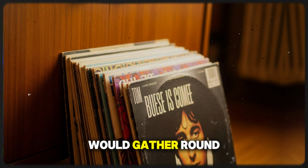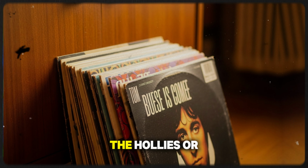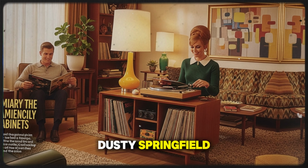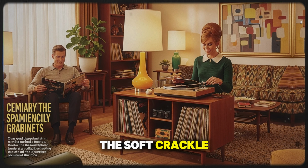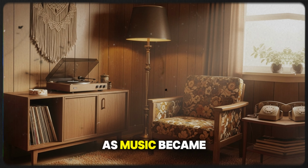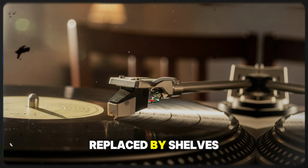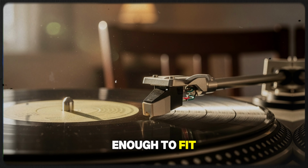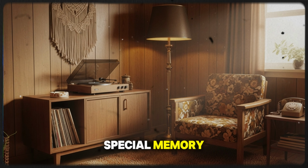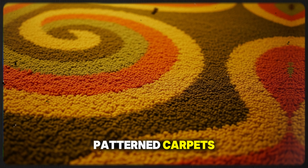Families and friends would gather round, carefully choosing what to play next, perhaps the Beatles, the Hollies, or a bit of Dusty Springfield. You could hear the soft crackle before the music began, filling the room with warmth. As music became portable and digital, these cabinets disappeared, replaced by shelves or devices small enough to fit in your pocket. But those wooden compartments hold a special memory of when listening to music was an event, not just a habit.